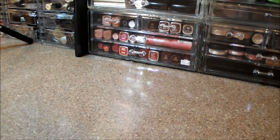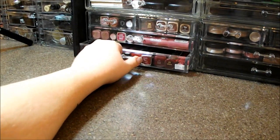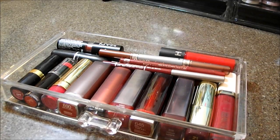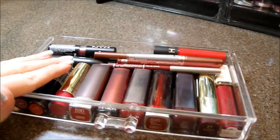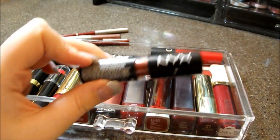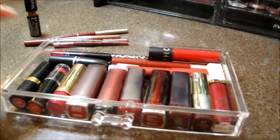But my favorite drawer, pretty much out of my entire collection, I'd probably say, is this one. This one is all of my reds. Now, I've only been into reds for about 6, 7 months, and I've acquired quite a few red lipsticks. So in here, again, all reds. So I've got some lip liners. My favorite matte lipstick of all time, my favorite red matte lipstick, the NYX matte lipstick in Alabama. I already have a backup of it as well.